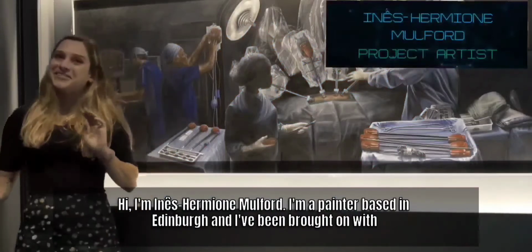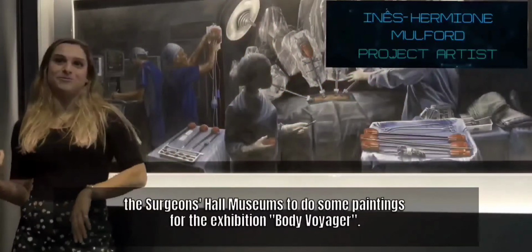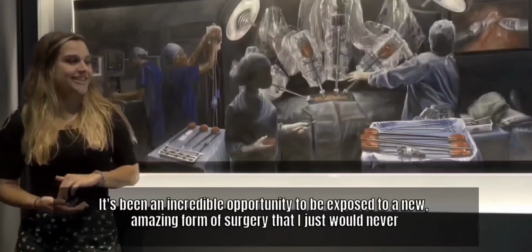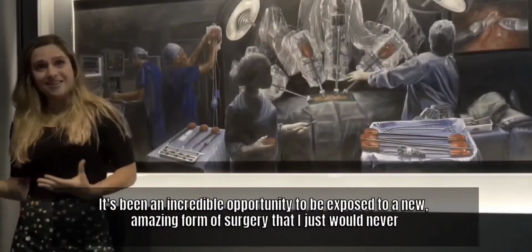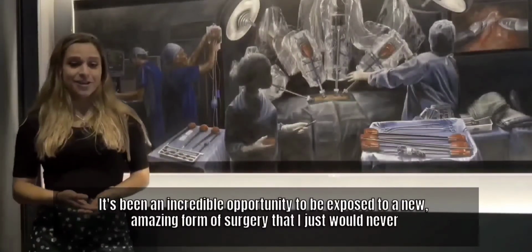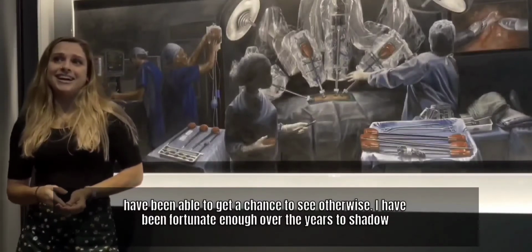Hi, I'm Inês-Hermione Mulford. I'm a painter based in Edinburgh, and I've been brought on with the Surgeons' Hall Museum to produce some paintings for the exhibition Body Voyager. It's been an incredible opportunity to be exposed to a new, amazing form of surgery that I just would never have been able to get the chance to see otherwise.